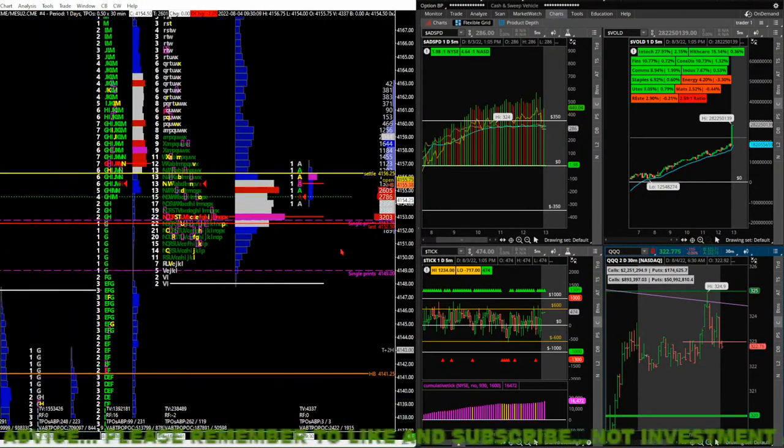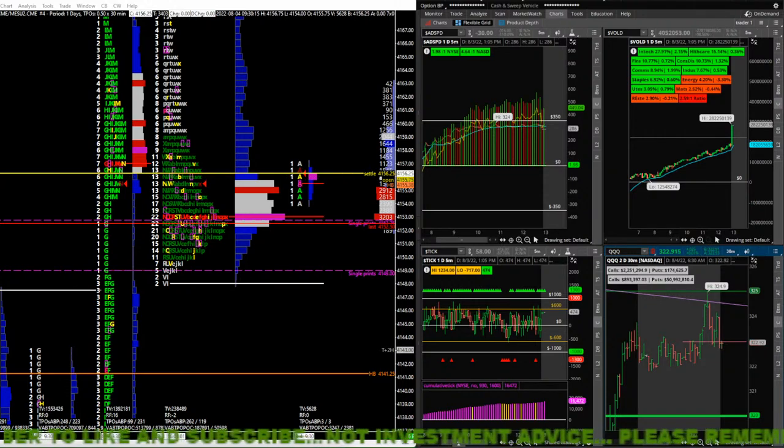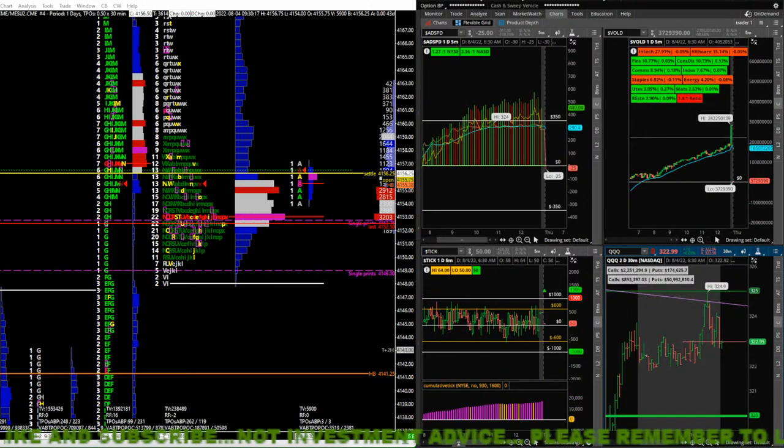All right, we open up pretty much right on yesterday's settle. Initial auction is to the downside here. Back up above the open. Remember, overnight inventory is pretty mixed here, so it didn't get back down to that Globex low yet. The Globex point of control, excuse me. Back to the open. You see these sellers trying to mechanically sell here off of the open. They're selling right above the open here.